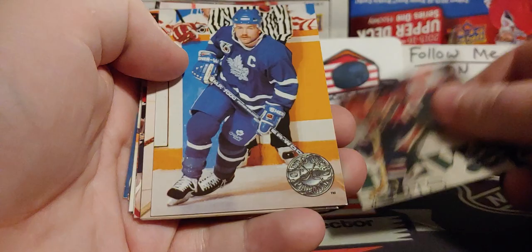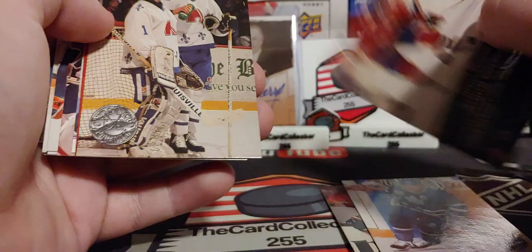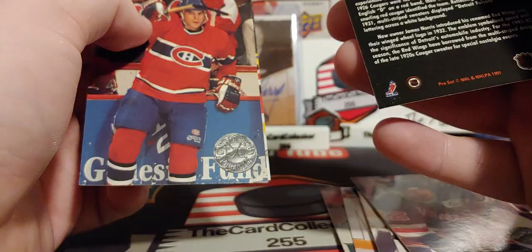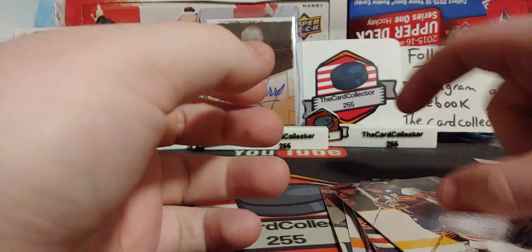Oh, it's not that sticky. Wendell Clark. Oh, maybe I spoke too soon. Savard. Bergeron. Guy. Mike Gartner. Yeah. Some of these cards are very old. I guess we're talking 30 years old now. Alright, next pack.